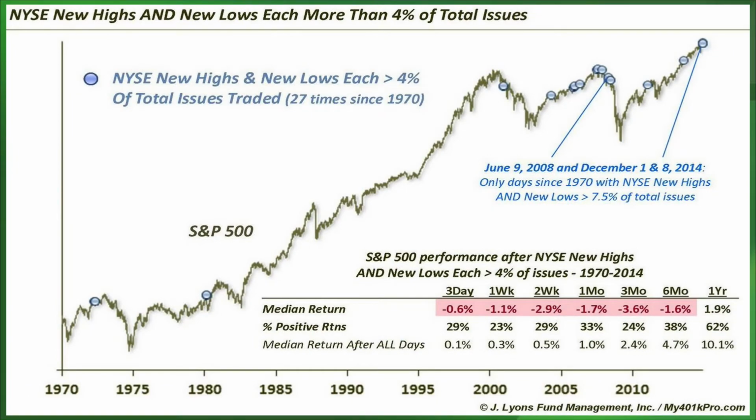He just crunched some numbers, and he noted here, you can see December 1st and 8th, he's got 7.5% of total issues both making new highs and new lows. And how often has this happened? Well, he had to broaden it out because that's only occurred 3 times since 1970. We had two this month, then 1 in 2008. So he lowered the threshold a little bit. How about greater than 4% of total issues for new highs and new lows? 27 times since 1970.